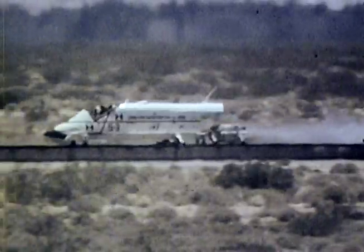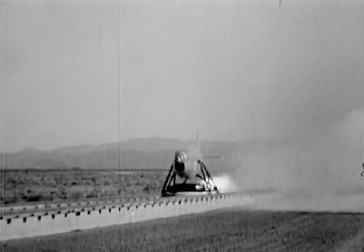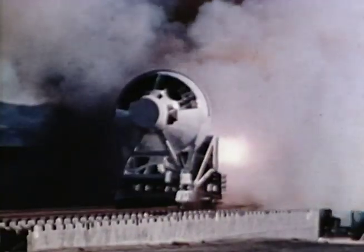Complete airframes and small parts thereof, of not only missiles and rockets, but of aircraft of all sorts, of drones of all sizes, and even of manned spacecraft flew down the tracks. Evaluating aerodynamics, structural integrity, blast damage in flight.